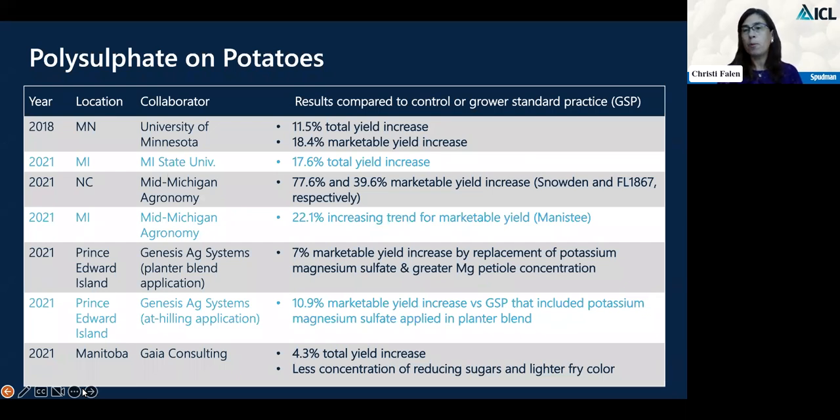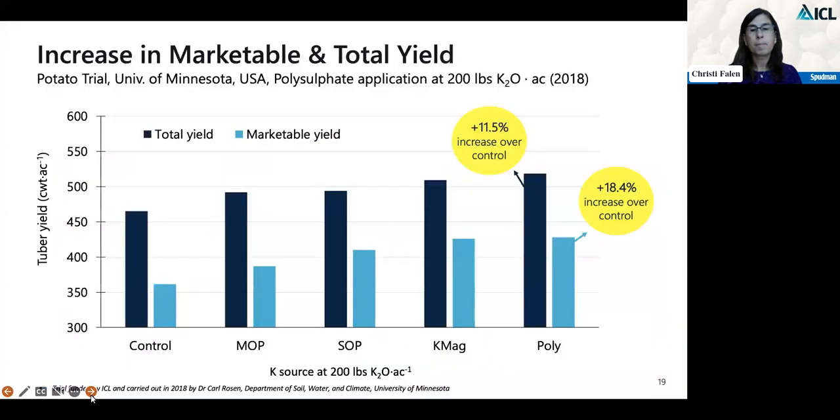And then another one that we did the polysulphate at hilling. So an even bigger response when we put the polysulphate at hilling. So 10.9% over the grower standard practice. And then another one in Manitoba, a 4.3% increase and better quality as far as less sugars and a lighter fry color. Let's go to the next one.